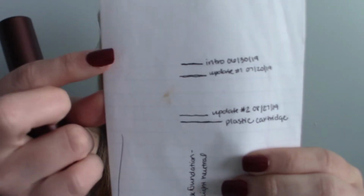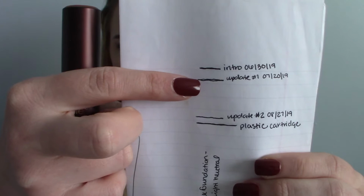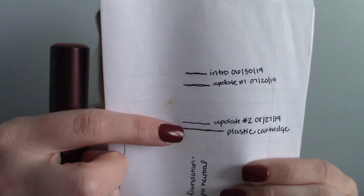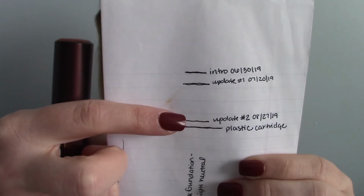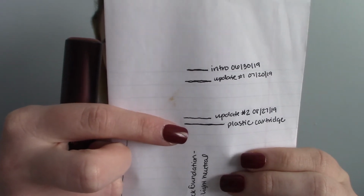So you can see here where we rolled it in at the beginning, and then this was the last update where you guys saw it on July 20th. And then we are all the way down here now. And so that's a little over a month's worth of use, and this has been my daily foundation. And so you can see where I've written like plastic cartridge, right? So that would theoretically be the end of it.